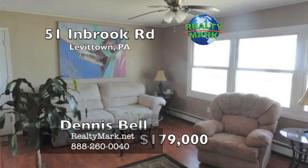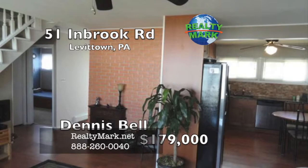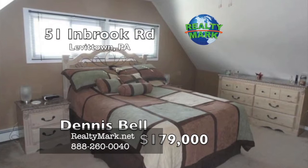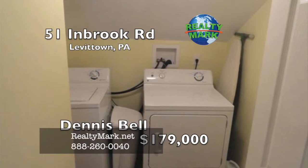Gleaming faux hardwood floors flow from the kitchen into your huge sunny open living room. Bright white, fully appointed bath with pedestal sink and ceramic tile flooring. 2 generously sized bedrooms located on the first level, both with double door closets. Spacious master bedroom with a 4th bedroom on the second level, both with ceiling fans and neutral carpeting. Convenient full laundry located on the second level.